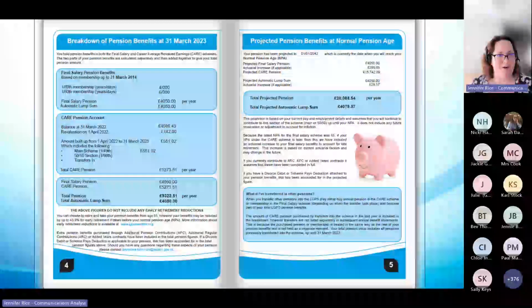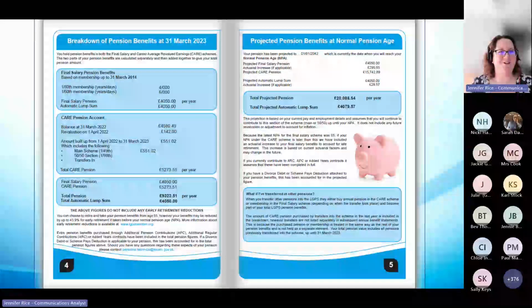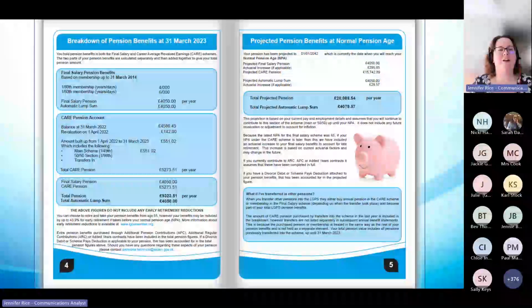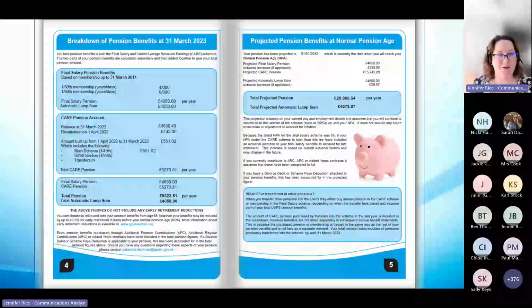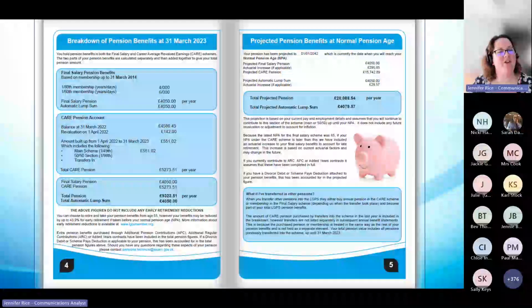There is a hint in the name, final salary. So it's actually your whole time equivalent pay figure for the final 365 days of your employment that will be used. But obviously we don't know what your final pay will be just yet. So we just use your current whole time equivalent so that you can see how your pension is doing and help plan your retirement. So that's the final salary section.